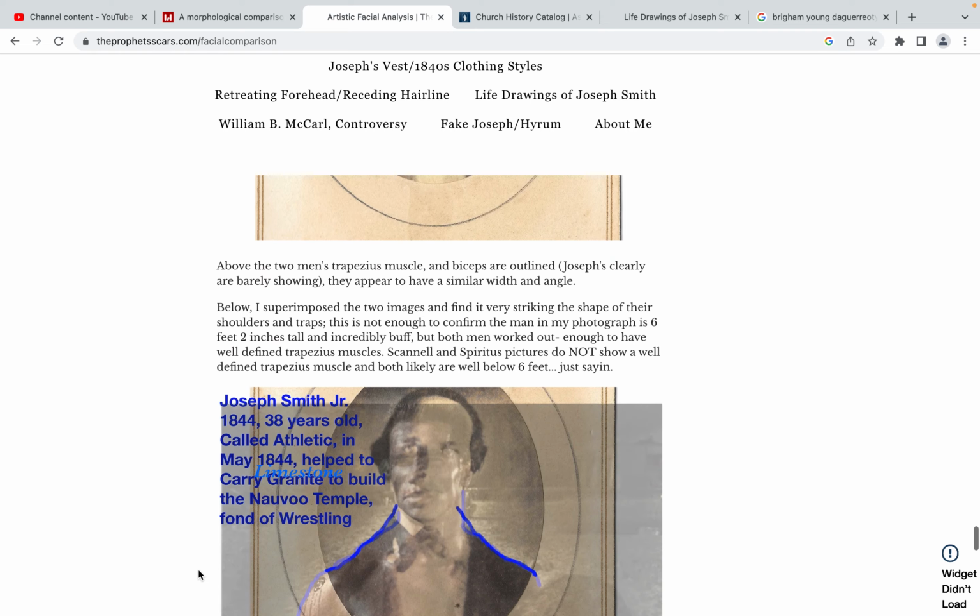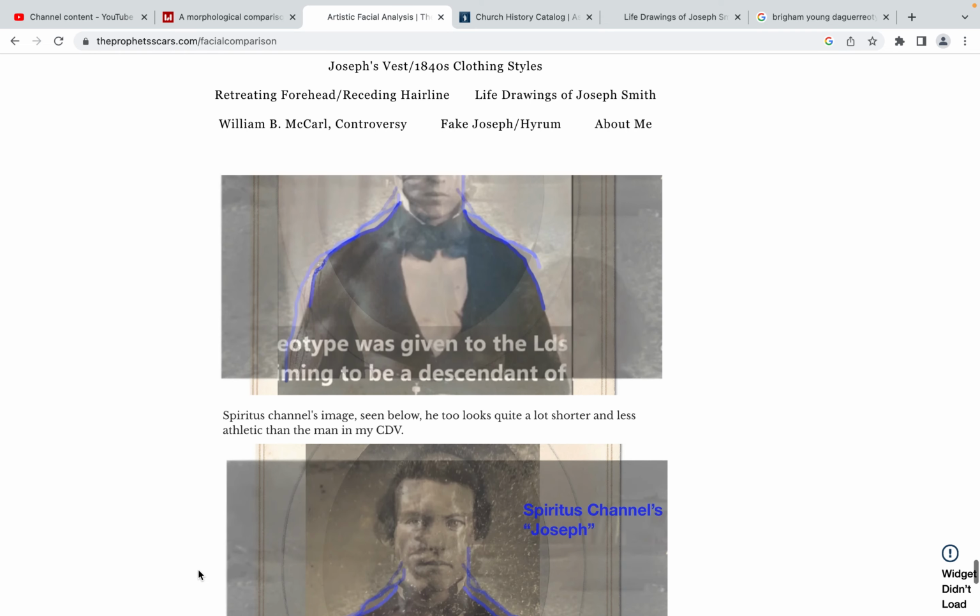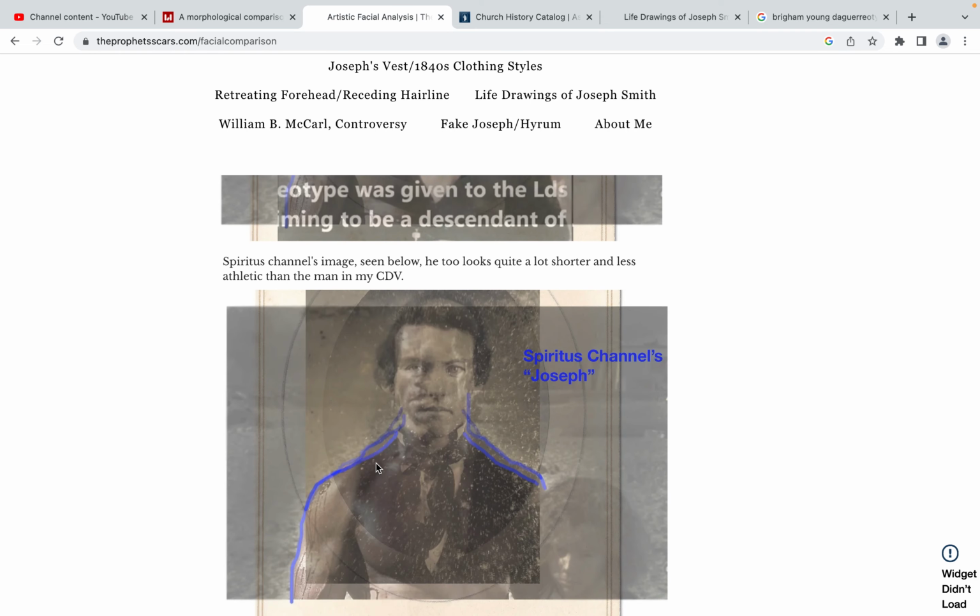They weren't weaklings, but when you look at some of these other photos, someone was telling me that they thought the Spiritus picture looked too short to be Joseph Smith. Like he just didn't look very tall. He looked short.